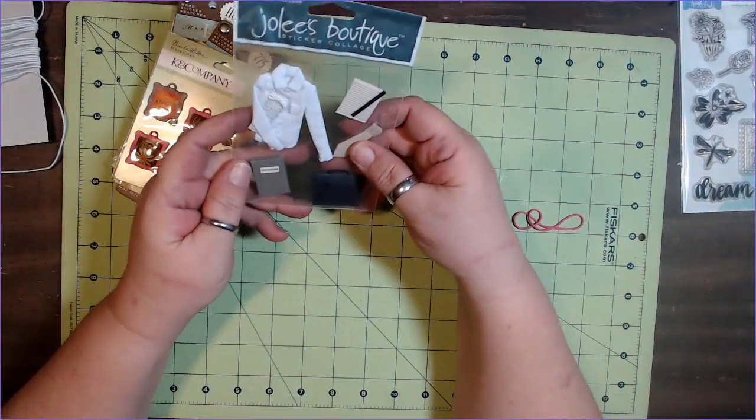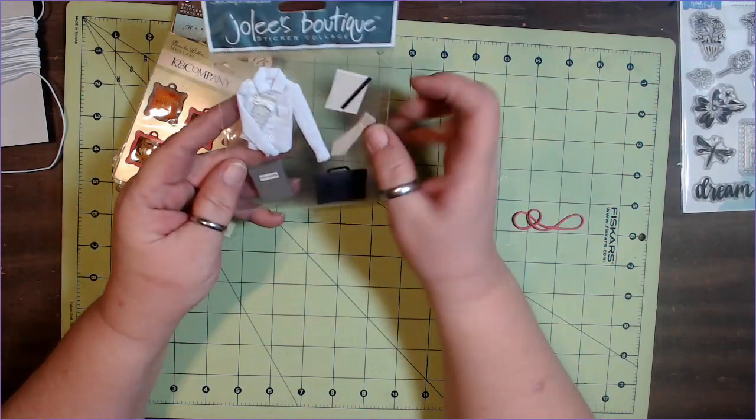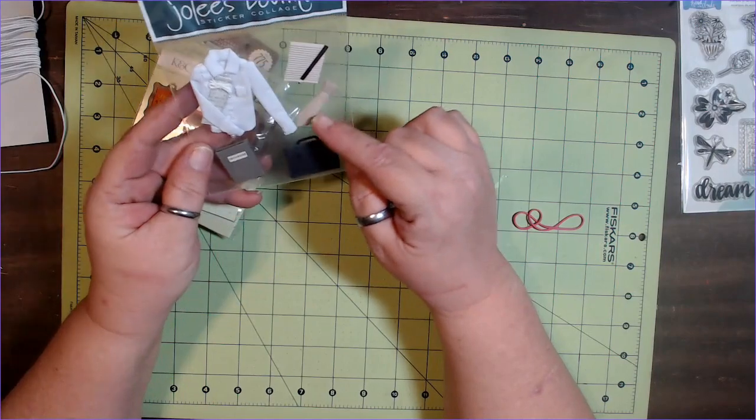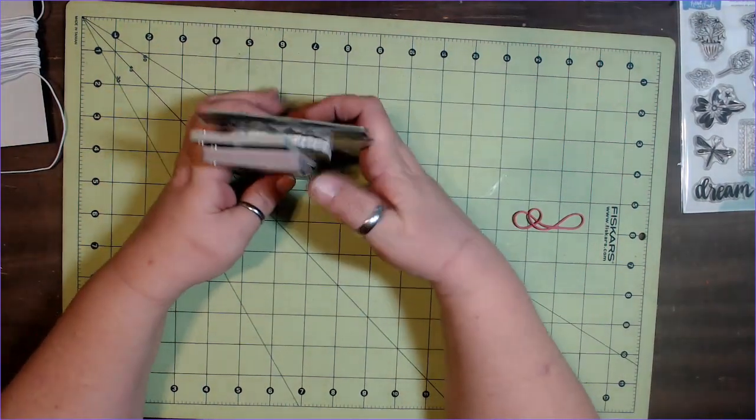And then the Jolie's Boutique. This is a sticker collage. This one is called At the Office. So you have a little dress shirt in there. It's so cute. And a pad and a little tie and a briefcase. Very, very cute. So I grabbed those.